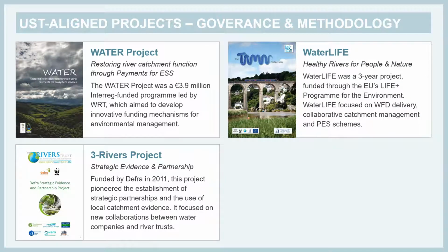Slightly later, as Upstream Thinking moved from the first phase into the second phase, we were partners in a LIFE+ environment program project called Water Life, which was led by WWF. We also partnered with the Rivers Trust in that project. And again, the Water Life report for the Tamar, the catchment on which it focused, is available. This was directly aligned with working out how catchment management schemes like Upstream Thinking could support the delivery of Water Framework Directive objectives and catchment partnership and collaborative catchment management initiatives, such as the catchment-based approach.